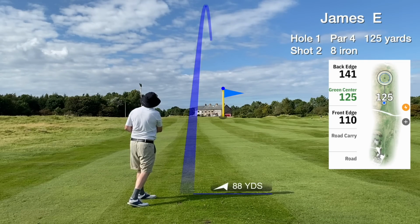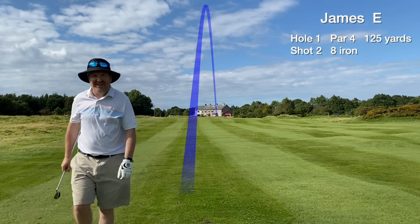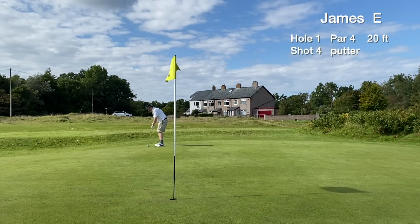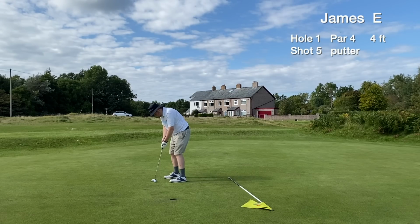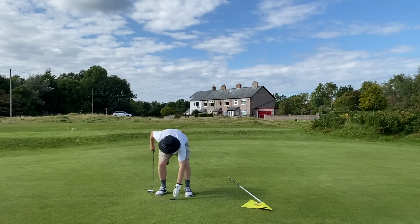This approach to the green here, going the 8 iron. Unfortunately it's hit long, ran through the back of the green. We chip one back on. It doesn't go that well as it hit the bank and kind of killed the speed, but we still have a putt for par. It's a 20-footer. Stop short. And we card a bogey on the opening hole.